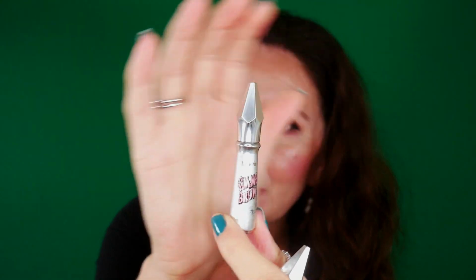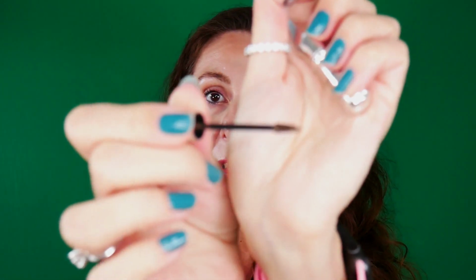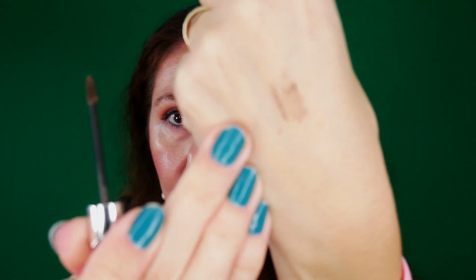I was always wondering whether this is the full size or the travel size, but now I am convinced that this is the full size. I think I have been using this since the beginning of this year, and I still have product inside, so I can definitely show you what it looks like. And I think it matches the brow pencil. So this is the swatch.